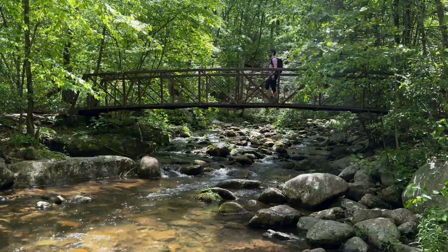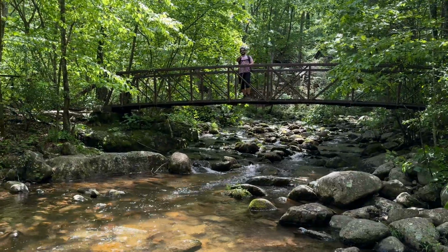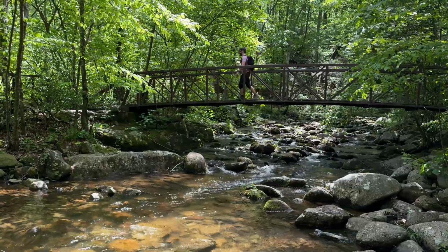If you are physically capable to do so, I highly recommend this hike. It is such a fun hike to do and you get a great workout.